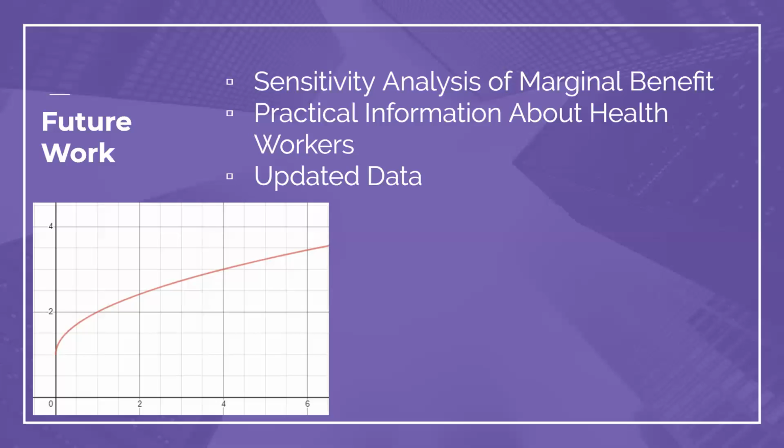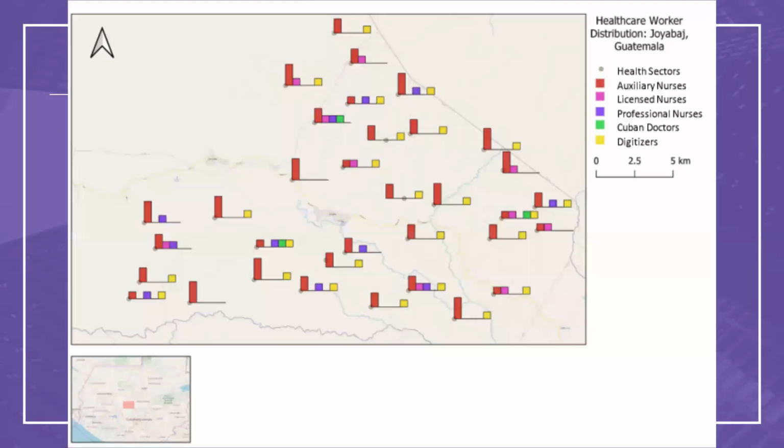And then also, as I mentioned previously, getting updated data about the health posts, and seeing if they're able to collect more accurate health statistics that maybe reflect actual mortality rates rather than just the ones that are reported to the health posts. And I think we could also look at how community and biomedical system relations have changed over the past few years.